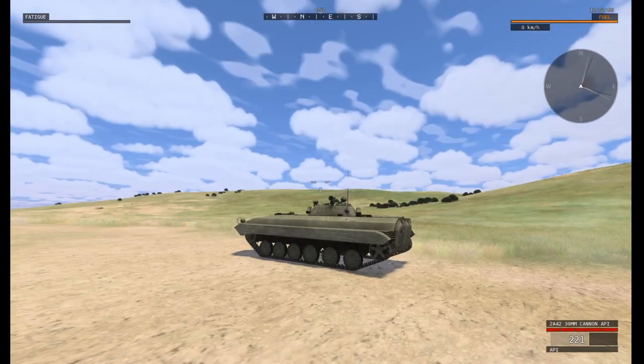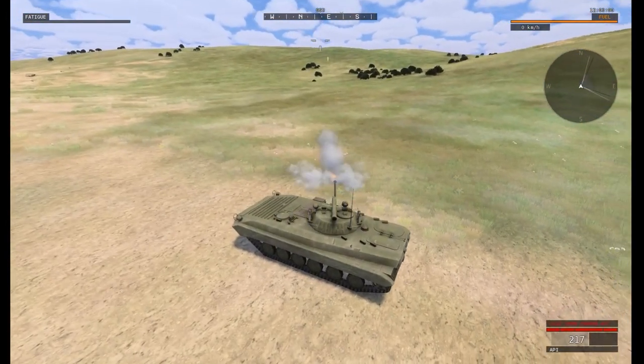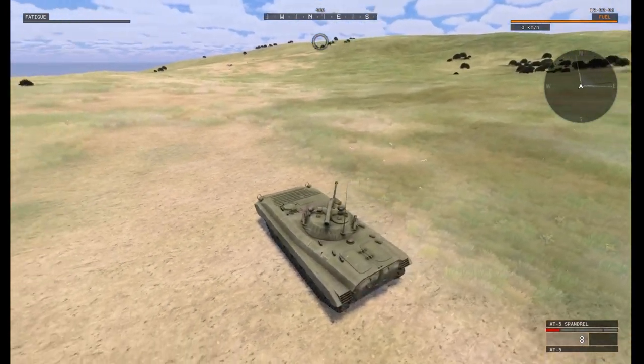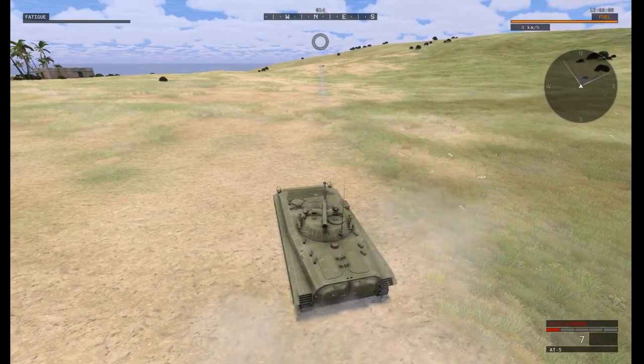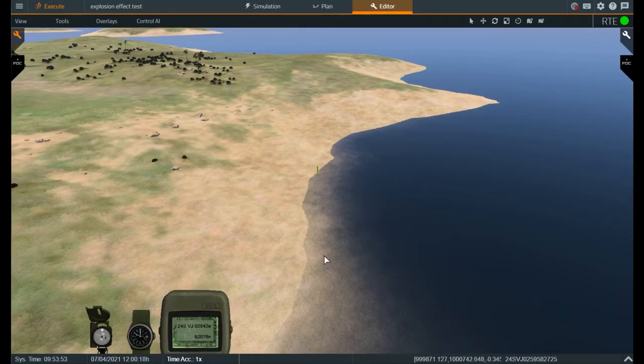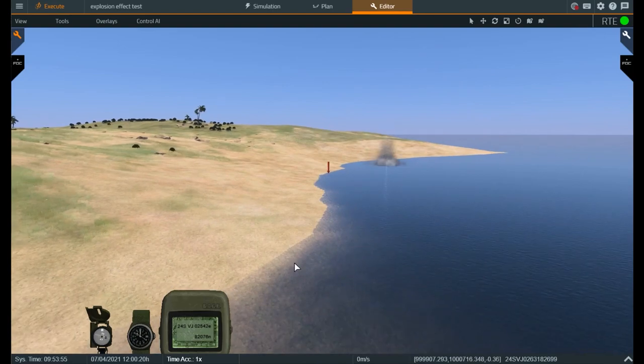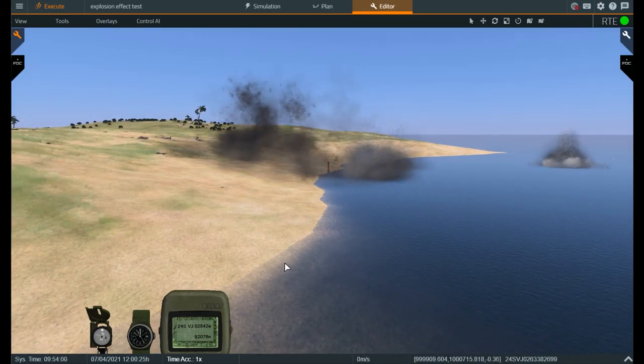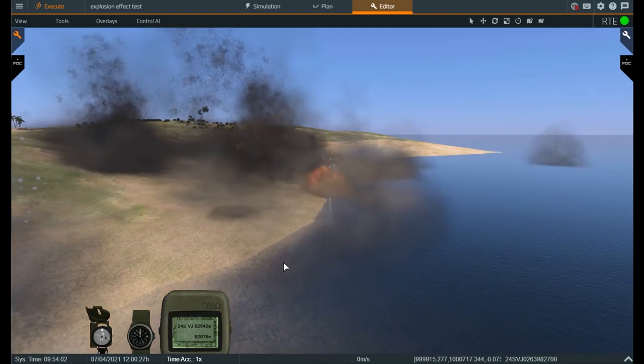So yeah, what you can see on screen is us reworking that. Again, this is kind of work in progress, but just a more realistic and more efficient rendering of particle effects from weapon fire events. That was a missile launching. And we're still working on this, but we're really aiming to also increase the realism of shells exploding on the ground. And that's what you can see here.